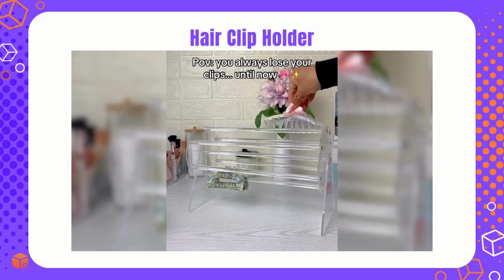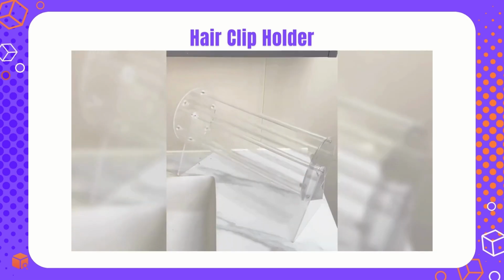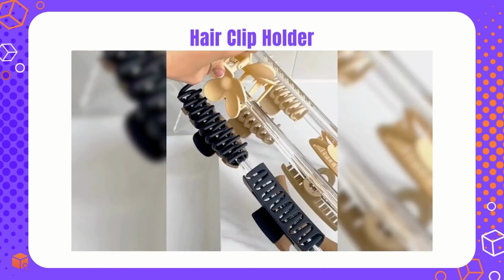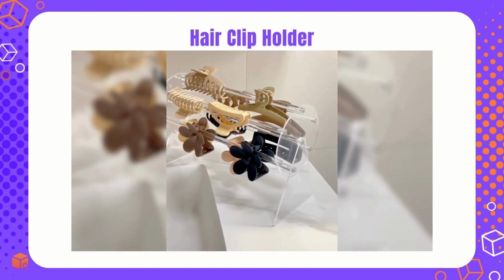Its minimalist look and reasonable structure design meet the dual needs of decoration and effective storage, making it popular among female users and a perfect holiday gift choice. This promising product should not be overlooked if your store's primary target customers are women.